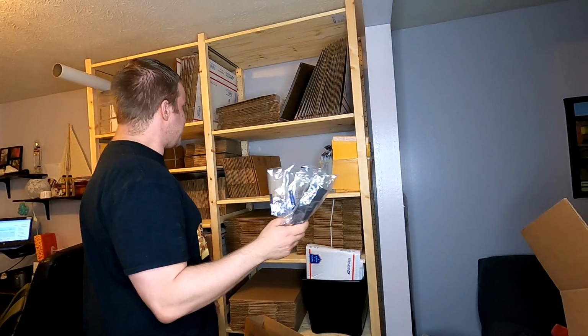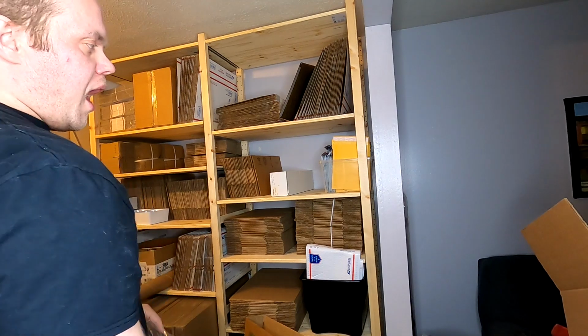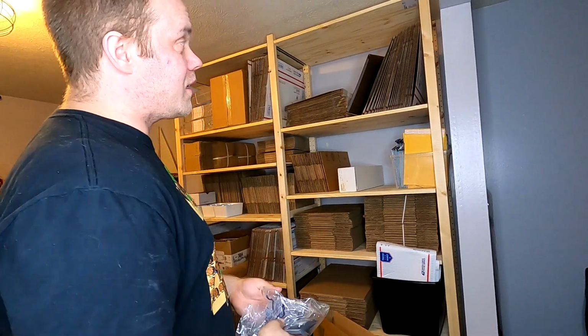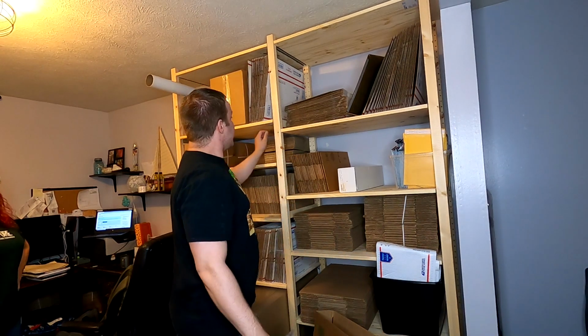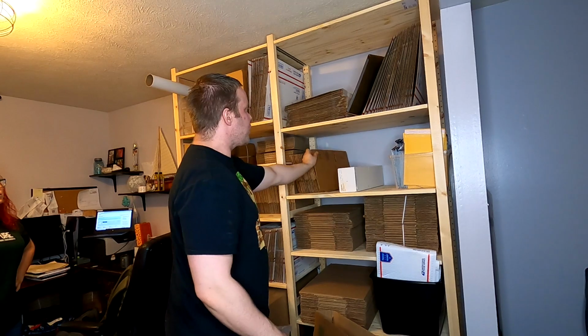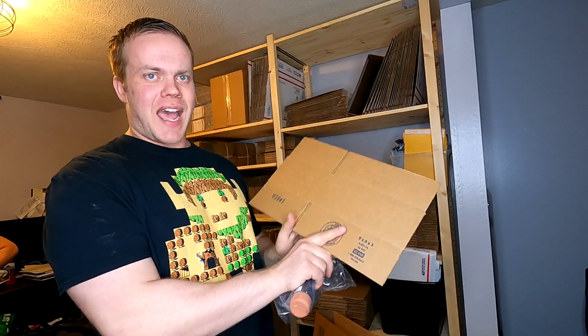So I'm gonna come over here to our boxes. We just got this shelving system in, and this was from IKEA. I don't think they have affiliate links, and I don't have any affiliate links at this point. Not saying I never will, but yeah, I get the vast majority of the boxes through Supply Hut.